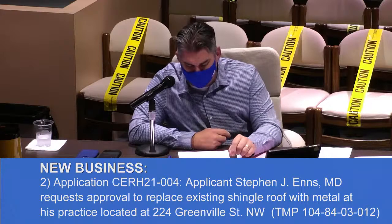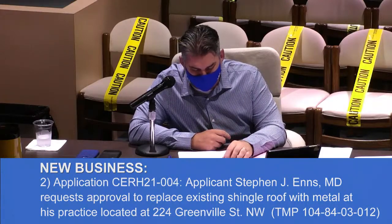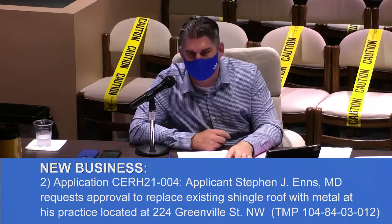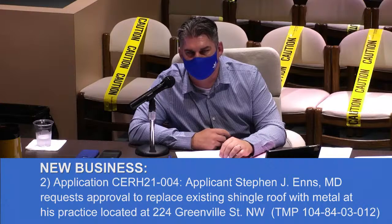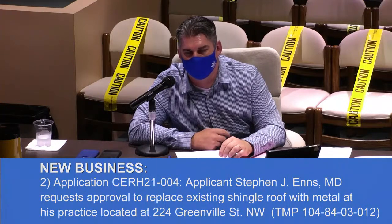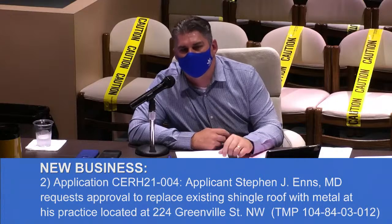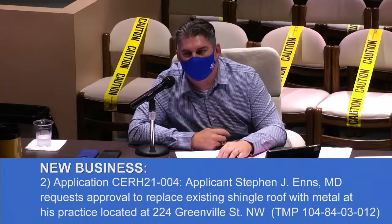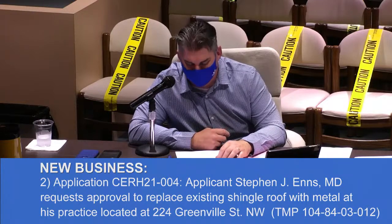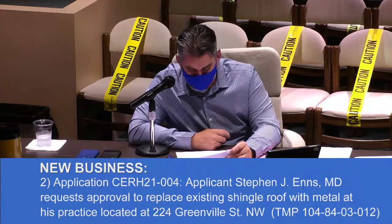With that said, the applicant would like to go with a hunter green metal roof to help improve water flow from the property, but also for durability purposes due to trees and things like that dropping different material onto the roof. With that said, staff would be available for any questions.